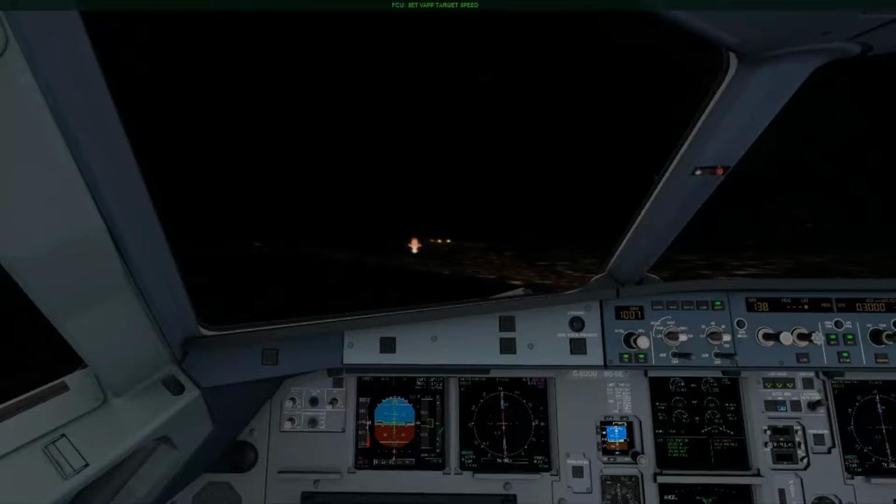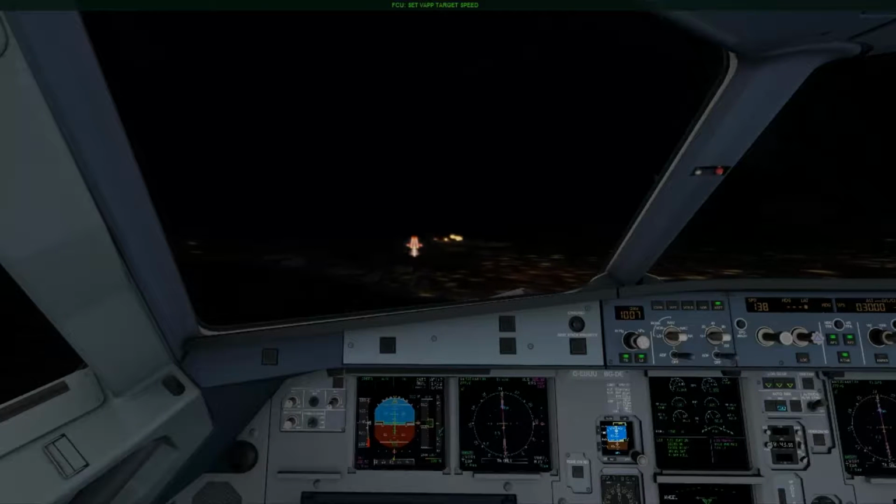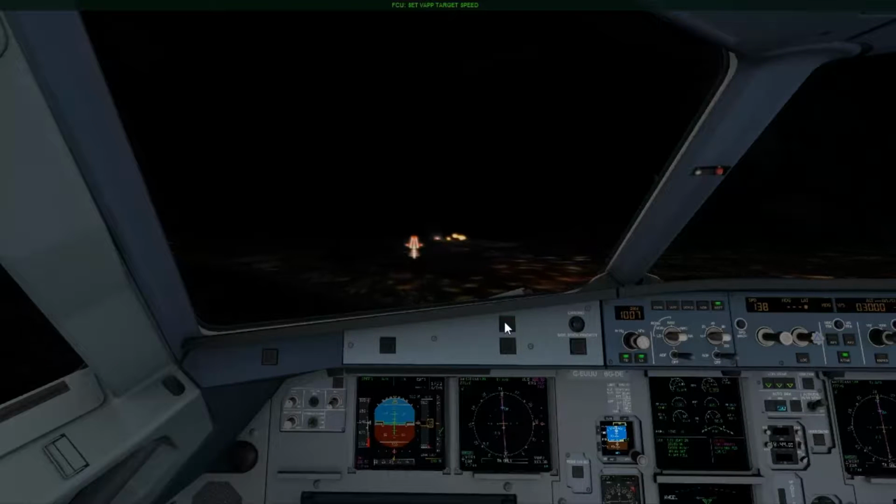Approaching 2-4. Here we go then. 100 above. 100 above. Minimum. Continue. Autopilot off. 500 feet. Landing.